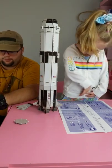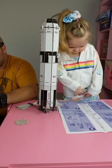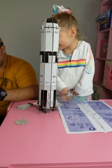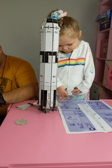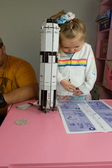Make a launch pad? Yeah, we should make a launch pad if we have any extra pieces left. There's not going to be any. That would be cool if they included one, though.